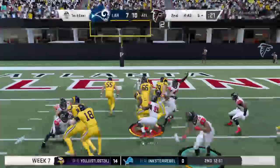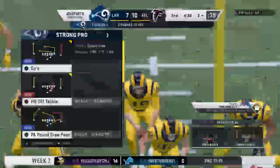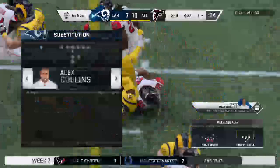On 1st and goal, Gurley. And not a whole lot there. He does get a couple, taking it from the 5 down to the 3. Be interesting to see now what they cross for a Rams touchdown. Malcolm Brown, his first touchdown on the year. And the Rams have taken the lead.